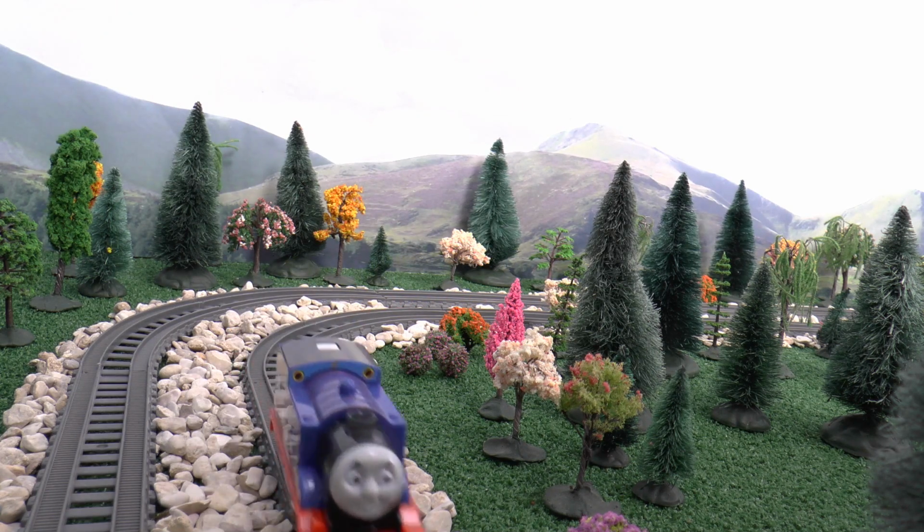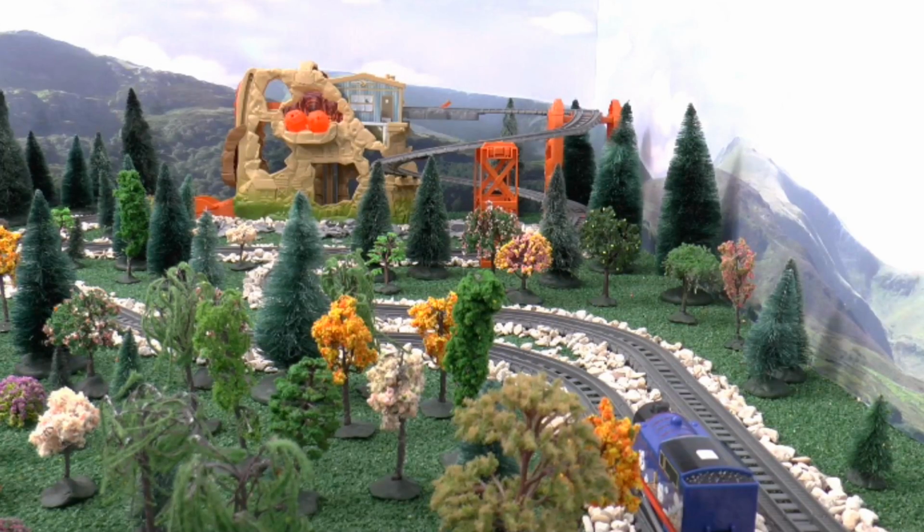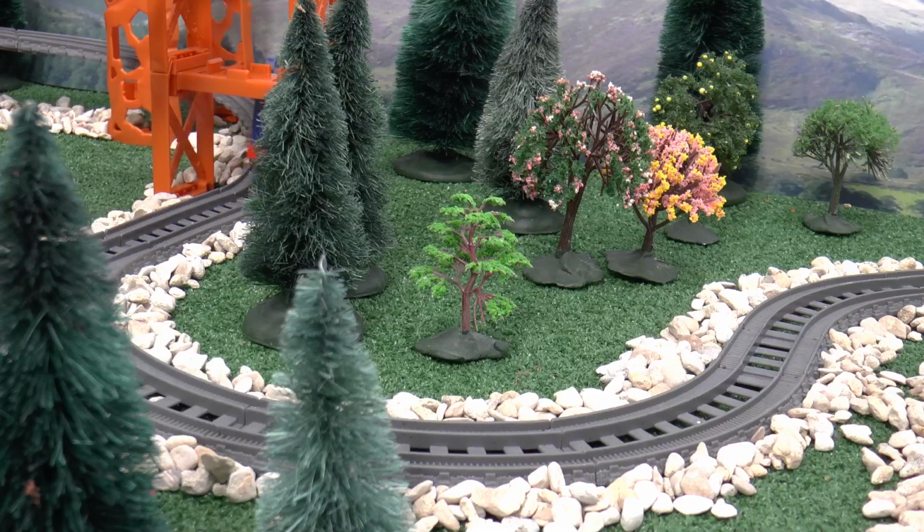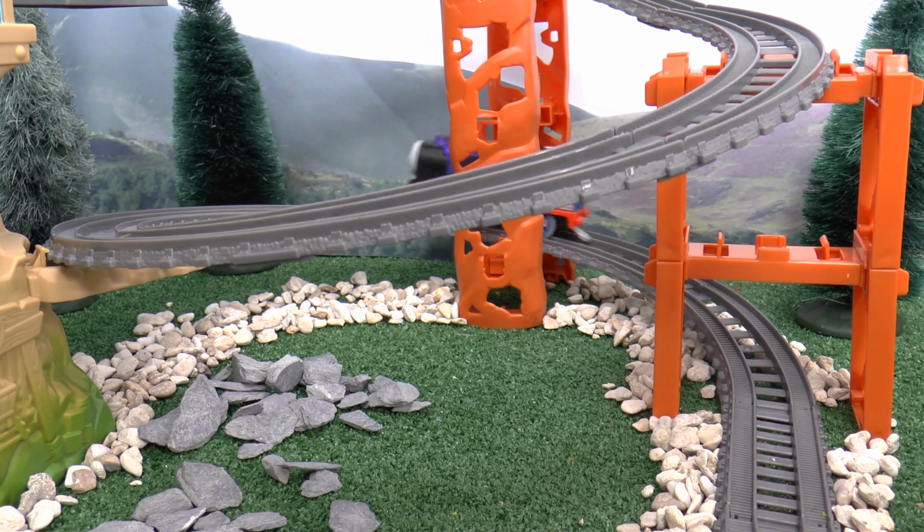He turned the corner and stopped. There was the volcano. "Oh my goodness," said Thomas. "I must hurry." He started the approach to the volcano. It was already hot.